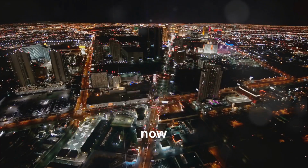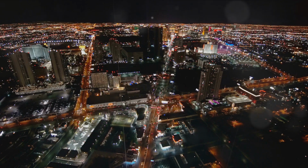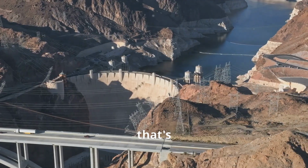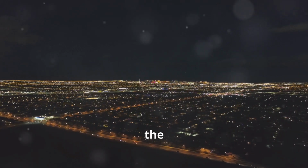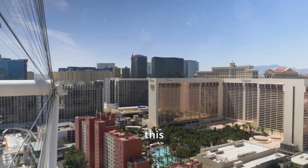We've had fun and games, but now it's time to get serious, folks. At number 23, we're going to the Hoover Dam, a masterpiece of engineering that's so impressive it makes even Simon Cowell say, "Bloody brilliant." It's a reminder that amidst all the glitz and glamour, there's some serious history and ingenuity behind this city.